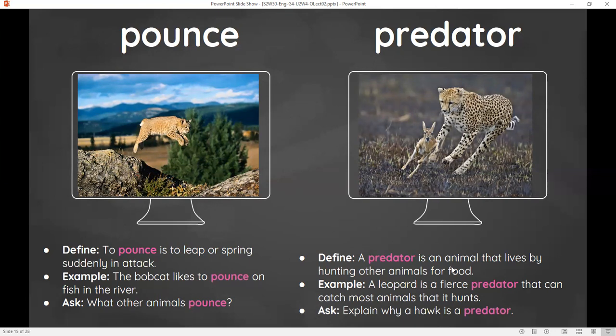A predator is an animal that lives by hunting other animals for food. For example, a leopard is a fierce predator that can catch most animals that it hunts. Explain why a hawk is a predator.